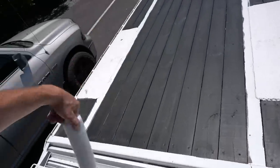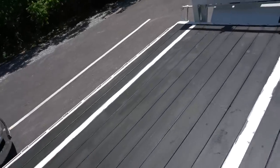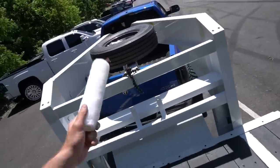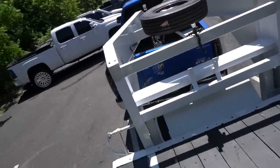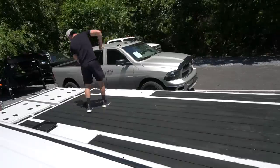I'm just gonna run over this again real quick, get the second layer on, and then we will be golden, good and ready to rock and roll. I believe everything up here has dried as well. So then we'll throw the winch back on and we'll get that all wired up and ready to rock and rumble. Making progress. This is good stuff.